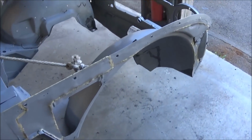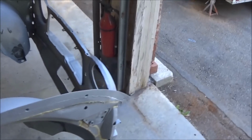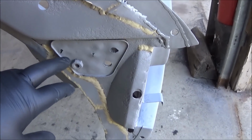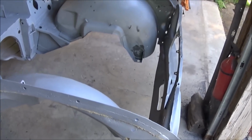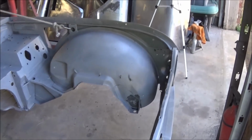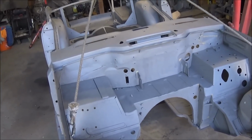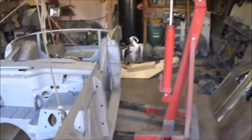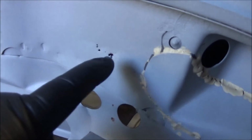Again, we have to have a little closer look with some bright light. And like I said, this is really the only sort of concerning piece for me, this piece here. But we've done worse. We've repaired worse, let's say. Anyway, looks like we've got a little bit of work to do up here. A little bit of laciness there.